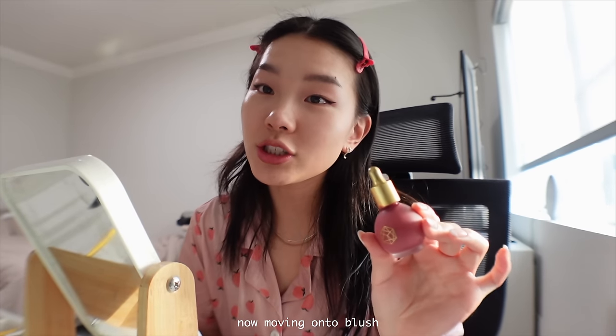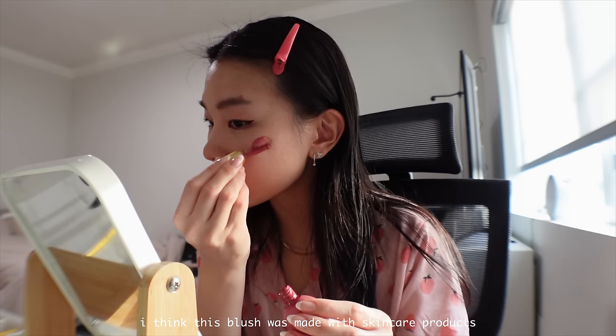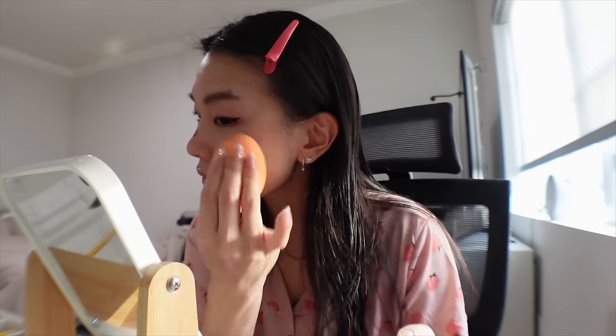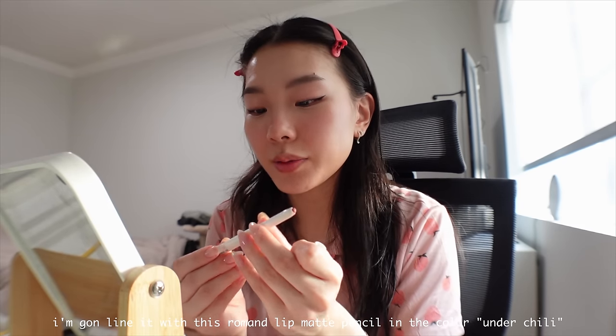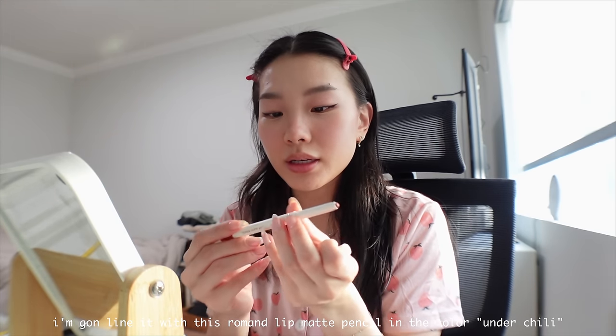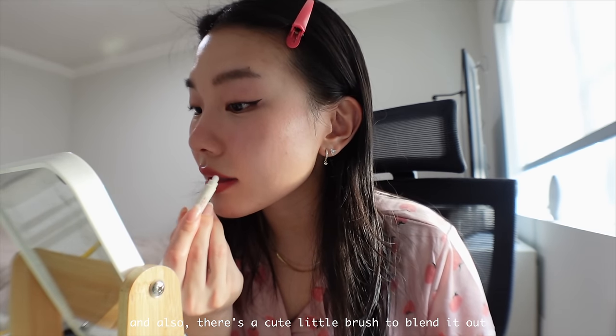Now moving on to blush, my favorite part. I'm using this M Cosmetics Serum Blush. I think this blush was made with like skincare products. Okay, now onto my lips because they're looking so pale. I'm gonna line it with this Romand Lip Matte Pencil in the color Under Chili. And also, there's a cute little brush to blend it out.